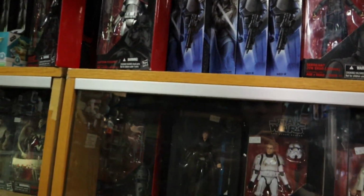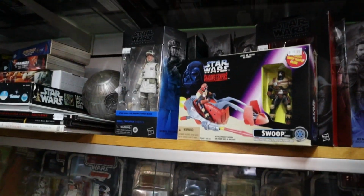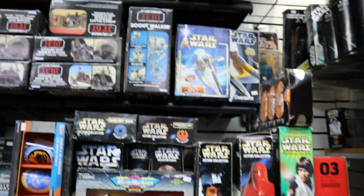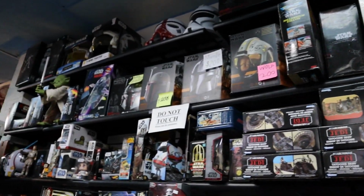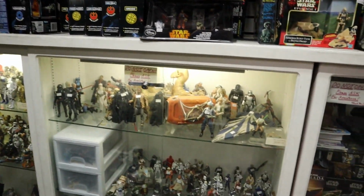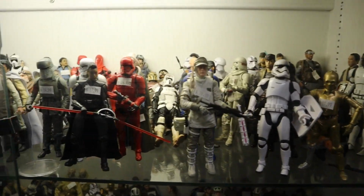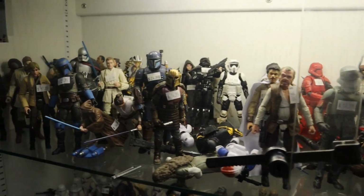Some good stuff in here. Oh, that's a wonderful figure. I do not have it. I've been out of Star Wars for a little bit, just because the shows and movies have been very hit or miss, and I'm just kind of burnt out on it. But the new Ahsoka show does look great, so I'm pretty pumped for that. I think they'll get me back in. Right now, I'm just kind of sitting on the sidelines.